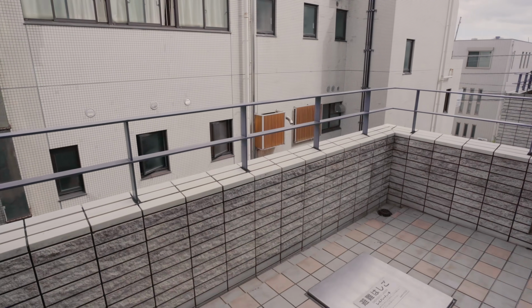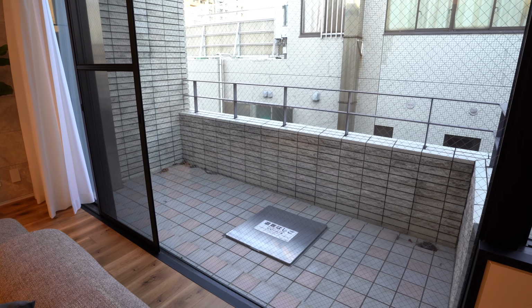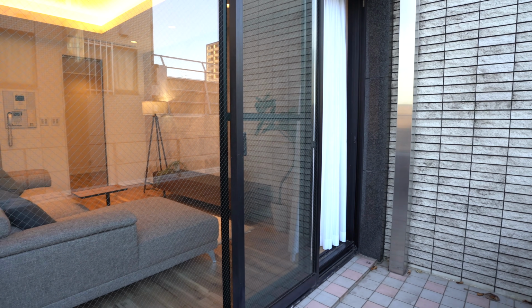And it's, you know, not that big, but it's still usable. You could still have a couple of chairs out here, maybe have a couple of glasses of champagne or something once you bought the place, of course. And yeah, enjoy the outdoors, right? Not much of a view again, but that's okay. To be honest, 2 million doesn't really get you that much in Tokyo.